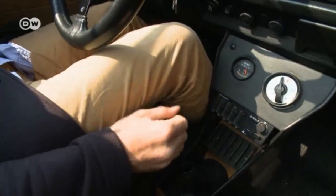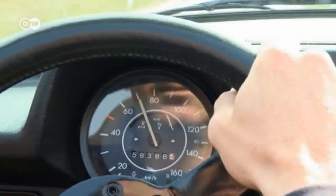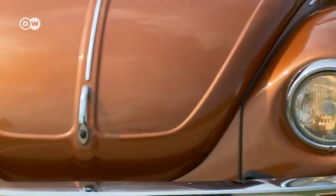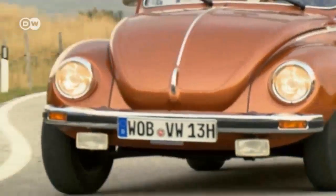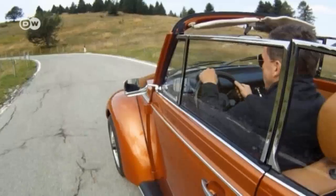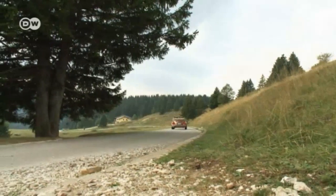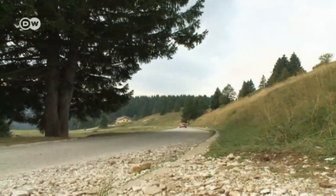A look now at an iconic car that has a huge following. Car tester Christoph Bauer is out and about in a Volkswagen Beetle Convertible, exploring the mountain plateau of Lavarone in Italy. The Beetle Cabriolet was manufactured right up until 1980. It was first designed back before the Second World War. Christoph says these days the convertible is the epitome of freedom and independence.